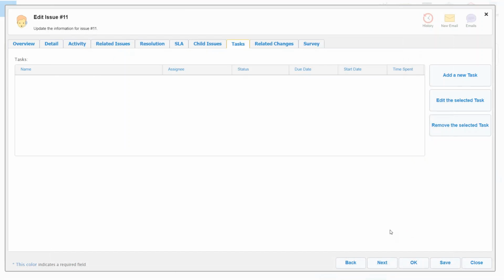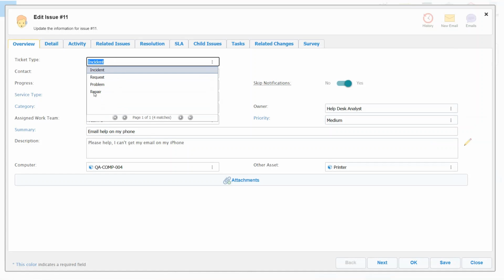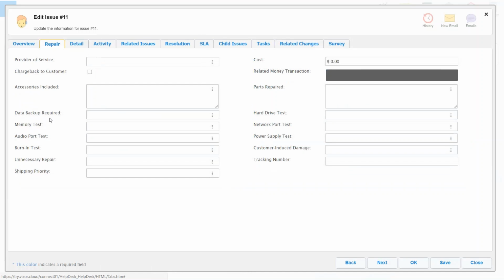And now I kind of want to move to the repairs section, because we have a whole section for repairing devices. Can you show us what's new in there? Yes, so if the ticket is a repair ticket, so let's just change this to a repair ticket, we display a repair tab. On this tab, then there's a number of fields to help diagnose a particular repair, and customers can change these based on their particular requirements.